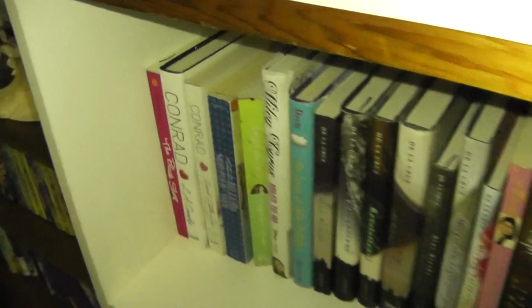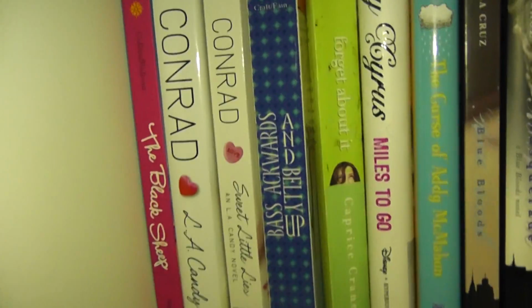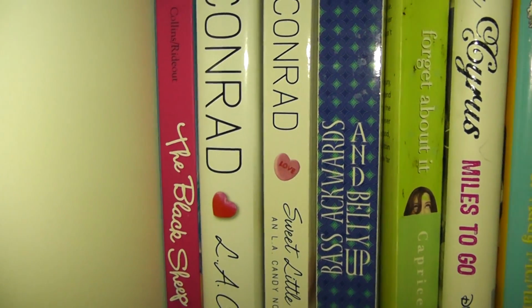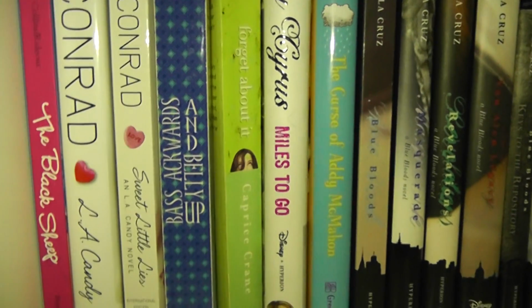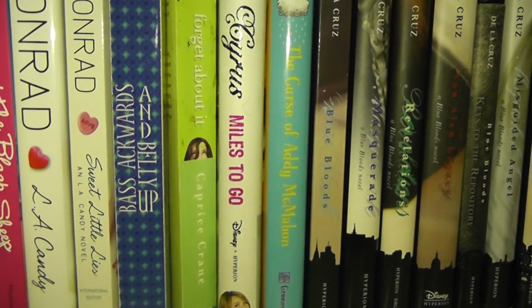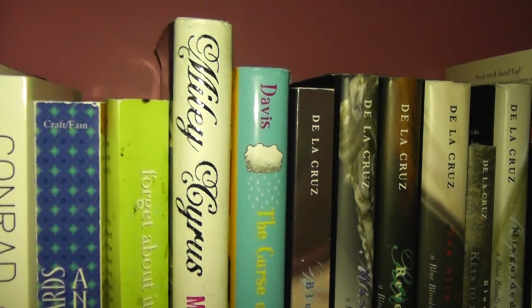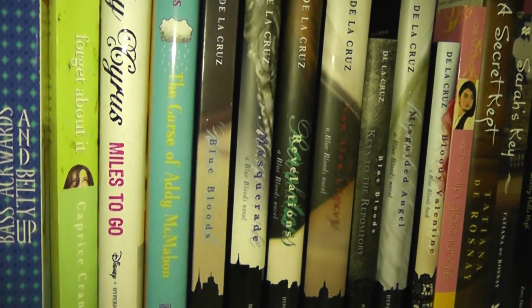Okay, over here. We have, or I have, The Black Sheep by, oh, I don't even know who this is by. Let's see. It's not on the first page. Okay. By Yvonne Collins, Lauren Conrad's L.A. Candy and Sweet Little Lies. Bass Ackwards and Belly Up, excuse my language, by Elizabeth Craft. Forget About It by Caprice Crane. Miles to Go by, maybe Miley Cyrus, I don't know. The Curse of Addie McMahon by Katie Davis.